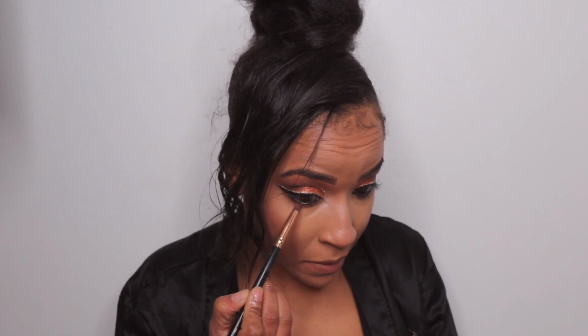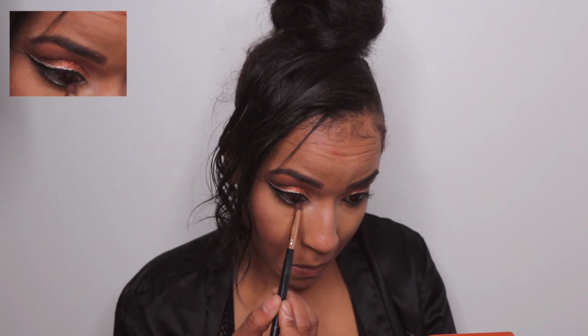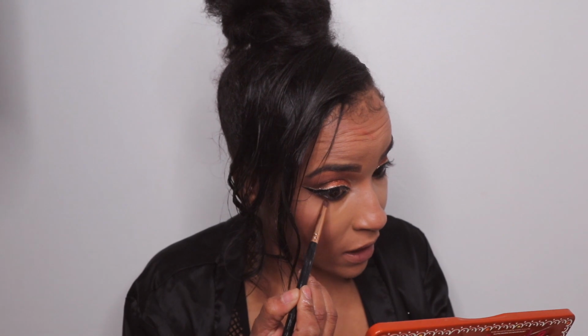Going into Gingerbread Glam, and I'm just blending that brown and that black together. And then I'm going back into For the Gram, which is the lighter brown.